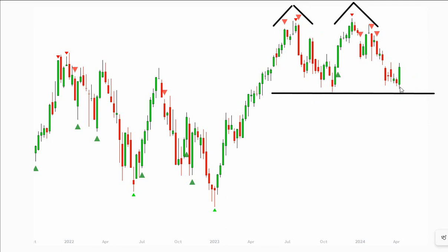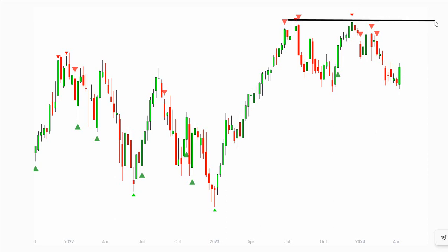Bouncing off support, we saw the weekly do a reversal bar right there. We saw some bullish divergences. We're still at the 50 period in the daily time frame, but if we can clear that, then we can get a bigger move upward. It's likely that we're not going to be able to take out this peak over here, but again, we can get a bigger move as long as this level of support holds.